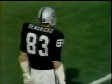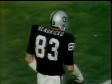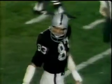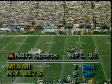Muncie, the remaining back, quick screen to Winslow, who's moved outside, and he is out of bounds. 47-yard line. He has 6. It'll be 2nd and 4. Otis McKinney was there to bump him. Ted Hendricks, as always, is in the neighborhood. I tell you, with Kellen Winslow, you can do so many things because he really helps.